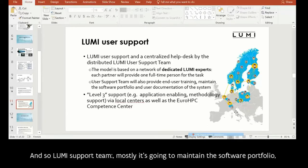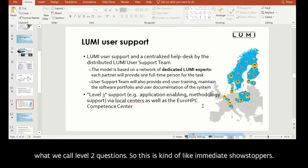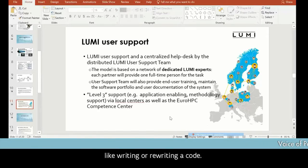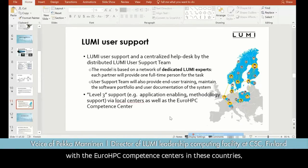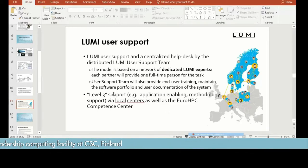And so the LUMI user support team is mostly going to maintain the software portfolio, provide training, user documentation, and answer what we call level two questions, so this kind of immediate showstoppers. For more longer-term support cases, like rewriting a CPU code on the GPUs, we are going to closely collaborate with the EuroHPC competence centers in these LUMI countries, as well as local resources and competencies.